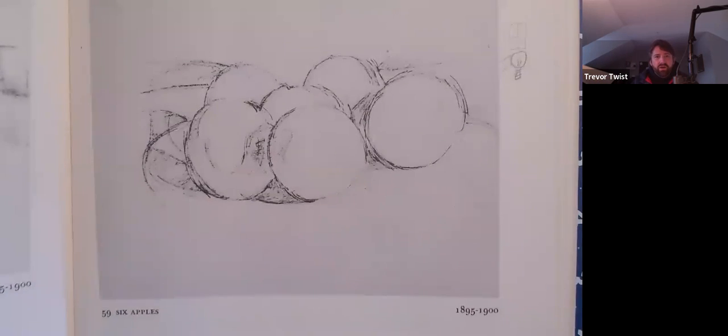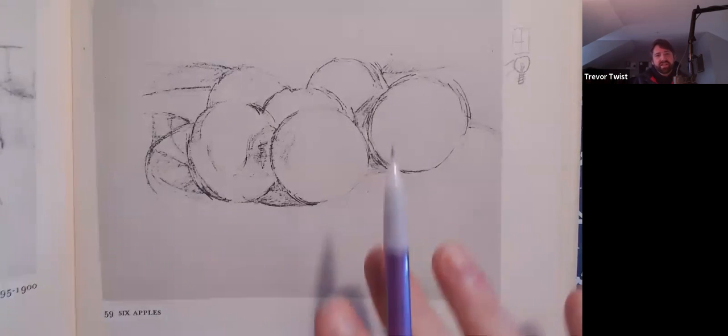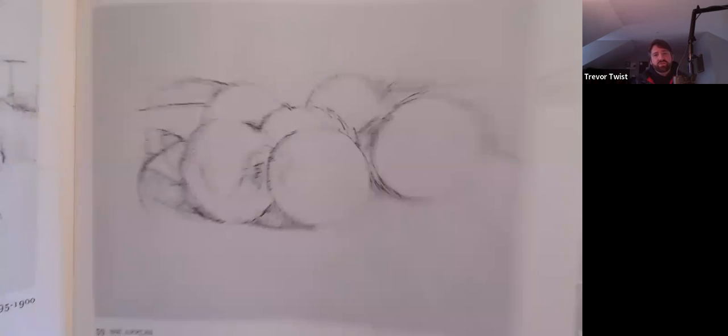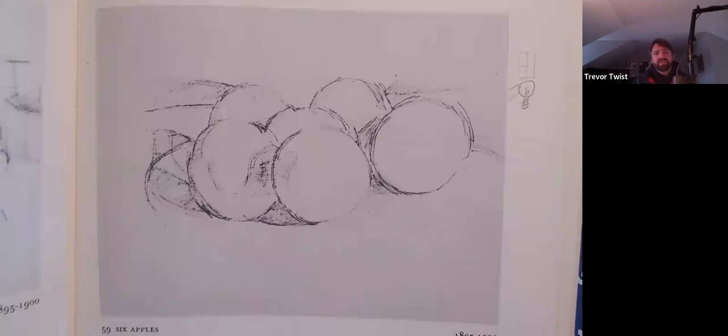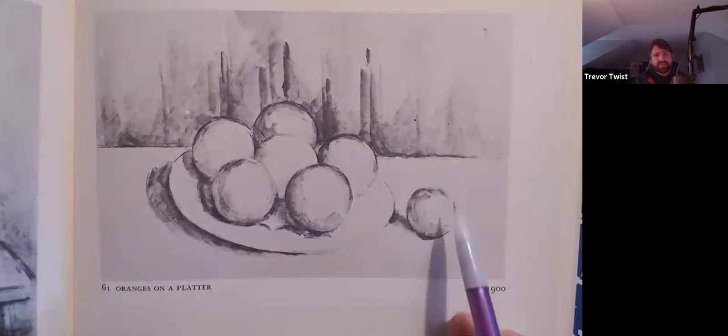Having seen those five on a plate, he hadn't quite gotten there. So this is what he observed in nature. And this one being off to the side, he likes there being an orange that's detached, and he just adds it on here. That doesn't even feel like an orange. It feels like a peach or something.